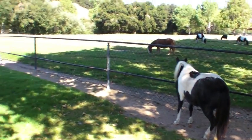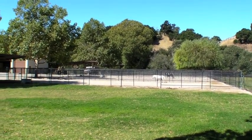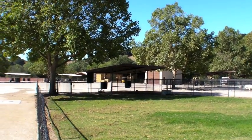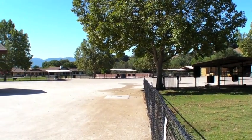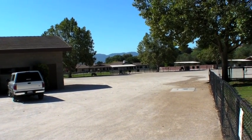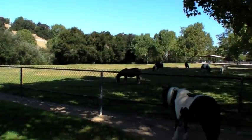And then scan around, there's some pens back there with horses, miniature horses, and you got their barn area full of hay back there, and then goes way back, more horses in the back, and I guess there's the main living quarters, house, and all that good stuff back there, because it's a working ranch. They just specialize in miniature horses.